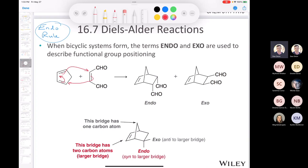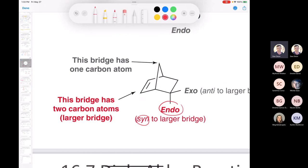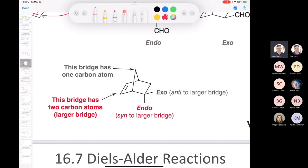You see it written right here, that the endo position, you see that it's syn, it's on the same side as the larger bridge. And then the exo product has the substituent anti to the larger bridge. So it's kind of on the same side as the smaller bridge, if you want to frame it that way. All right, so endo and exo product.